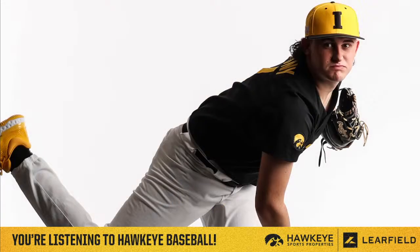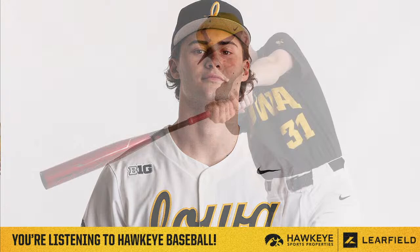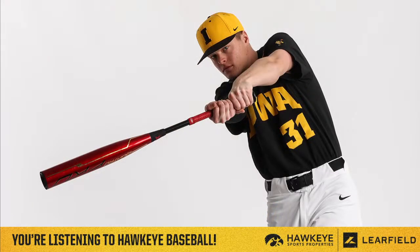And a good guy to have pinch hit when your starting shortstop is able to come in the bottom of the sixth inning for you and pinch hit. Battling here with two strikes. Raider Tello is on deck for the Hawks. I'll check on the runner at first. Christensen back in there safely.